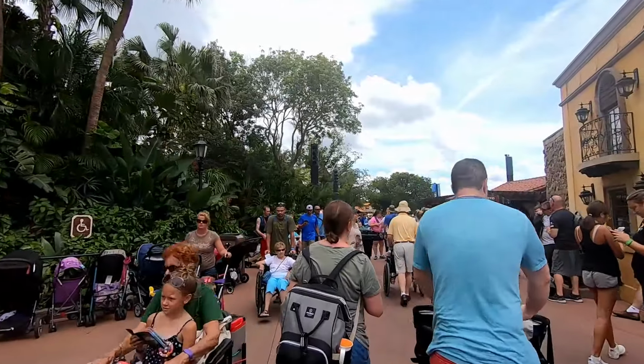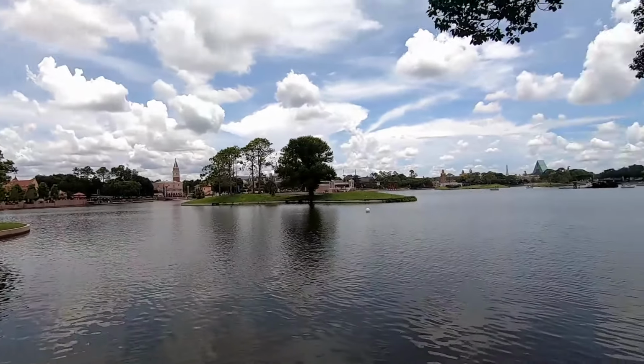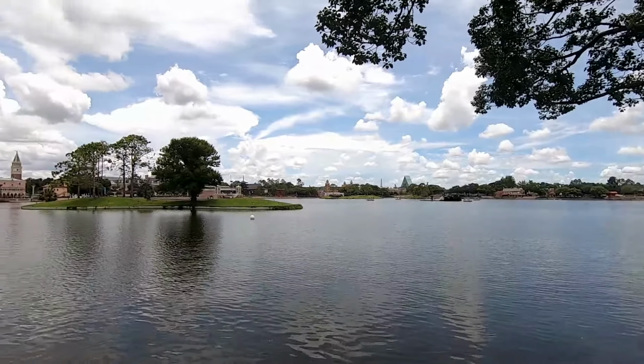I'm excited. So is she. Another rumor to the showcase is that another pavilion may be making light here. That one pavilion is most likely Spain, although we don't know exactly where they're gonna put it.